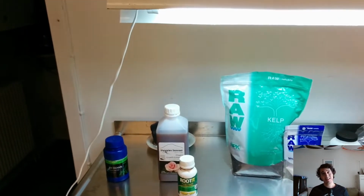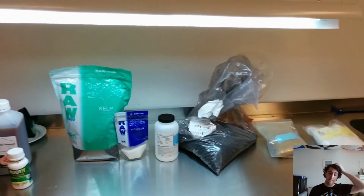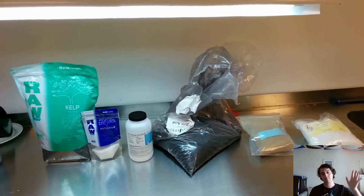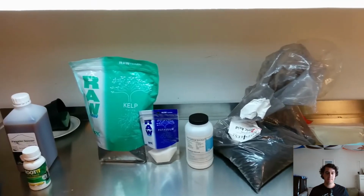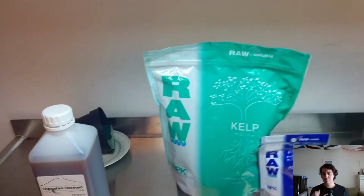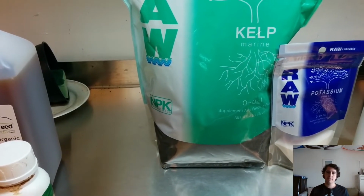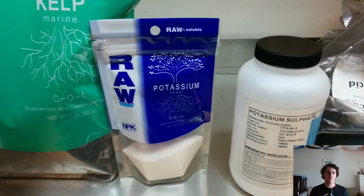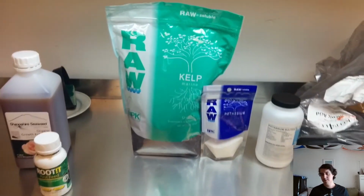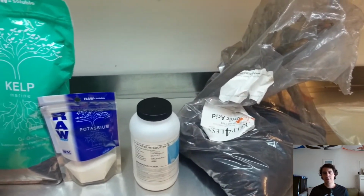Sometimes some things we did need to add are the potassium and phosphorus a little bit, but mostly the potassium. And we would add the kelp and this potassium product here, as well as potassium sulfate. This kelp has an NPK of 0.001. This one has 0.050. And then potassium sulfate is the more pure chemical compound. And then the humic acid, that would also help for magnesium.